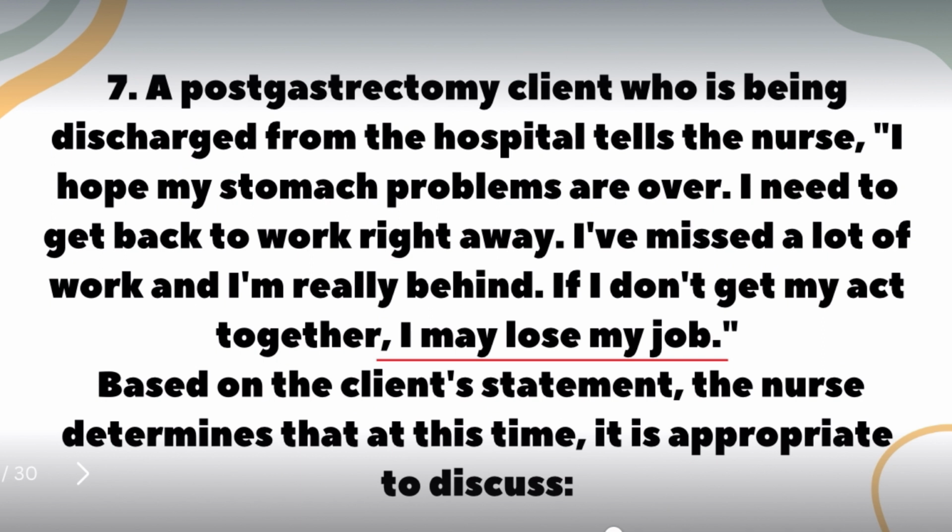7. A post-gastrectomy client who is being discharged from the hospital tells the nurse, "I hope my stomach problems are over. I need to get back to work right away. I've missed a lot of work and I'm really behind. If I don't get my act together, I may lose my job." Based on the client's statement, the nurse determines that at this time, it is appropriate to discuss.